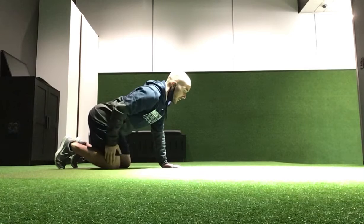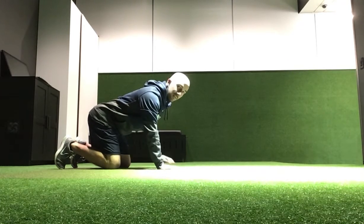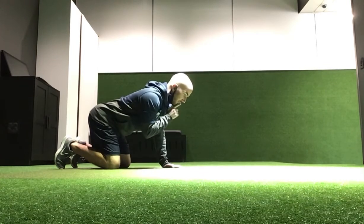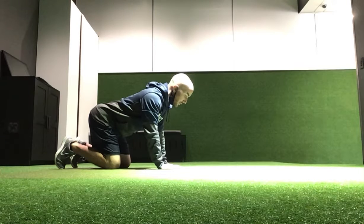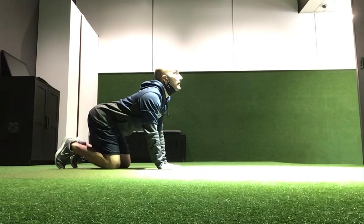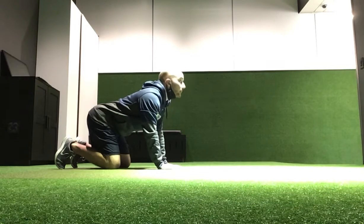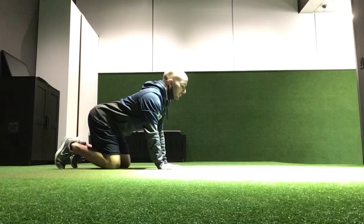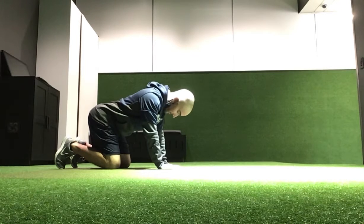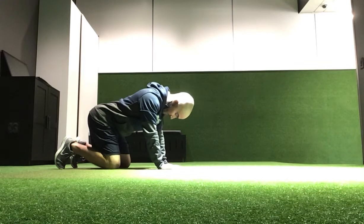I'm set up: hips stacked over knees, shoulders stacked over hands, my toes are tucked, my tongue is pressed on the back of my top teeth. I'm going to track with my eyes. Here we go. Last one.